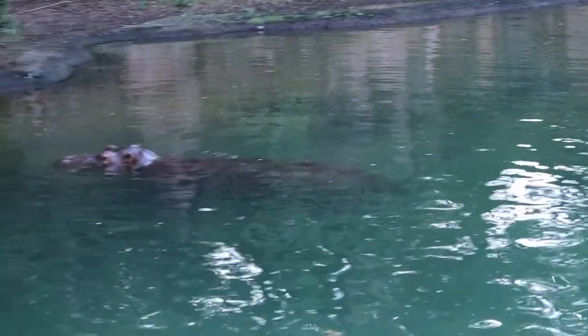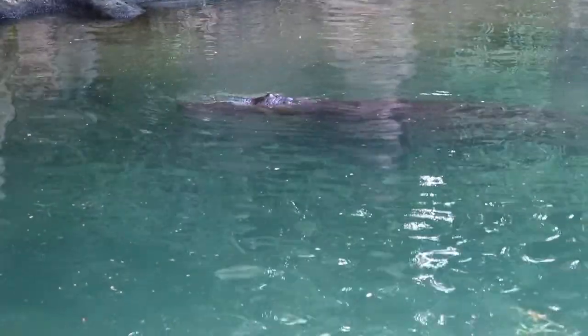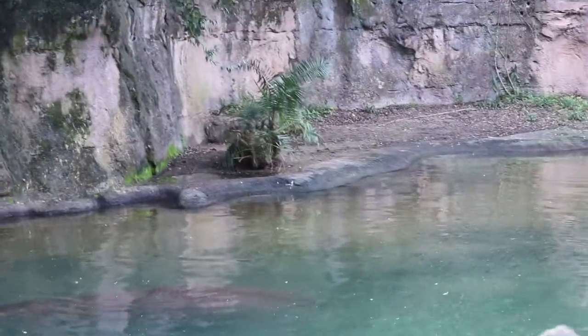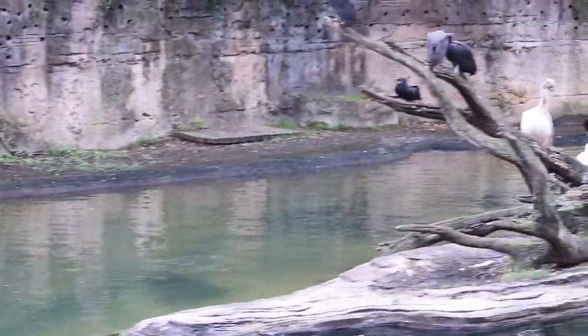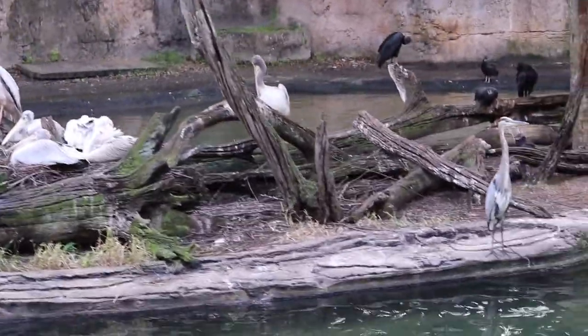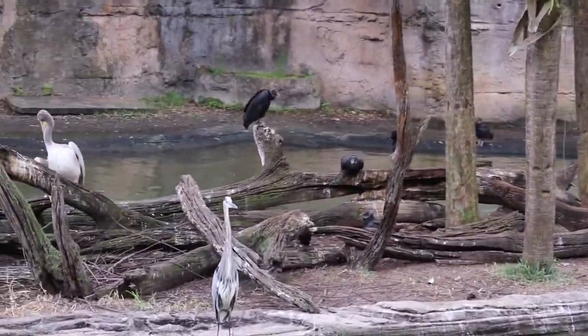You'll see some more hippos as we keep moving upstream on the left side of us now. They can't swim, but most of the time hippos walk along the bottom of the riverbed, as it's easier and helps them conserve their energy, as they do not float. Whoa, look at that big one!